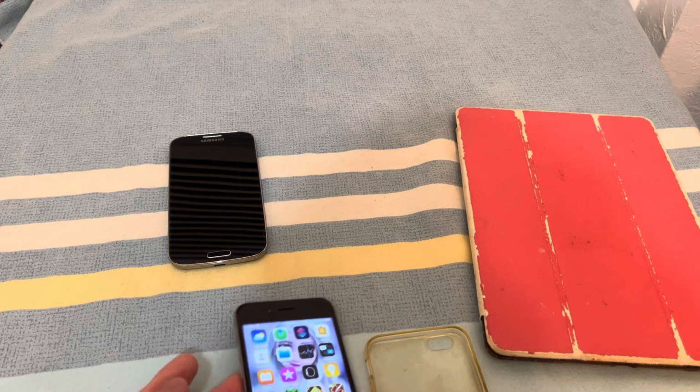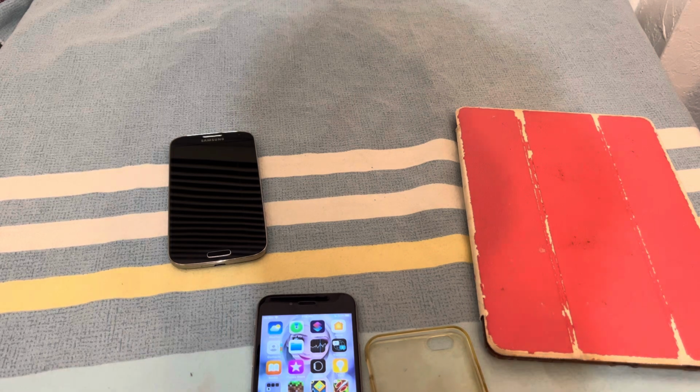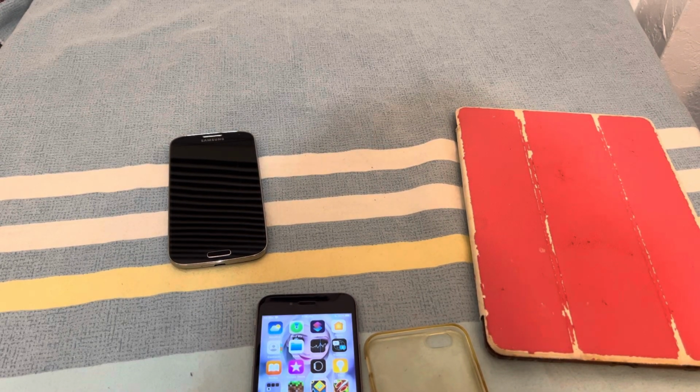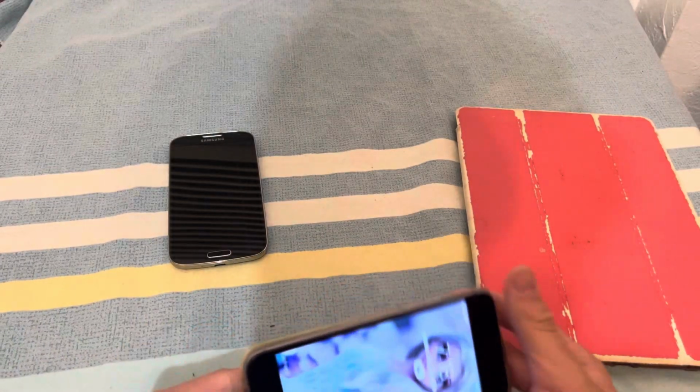Aftermarket screens on phones kind of depend on their quality. If it's an extremely cheap aftermarket screen, it can break easily from a drop. One thing about aftermarket screens is that you still need to be careful when you drop your phone, because they're more fragile than actual OEM screens, I'm pretty sure. But everything on here works, and it's nice to have another 6s again.